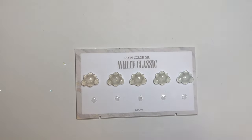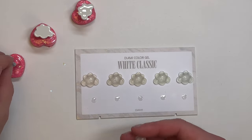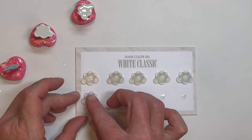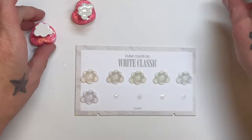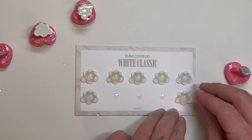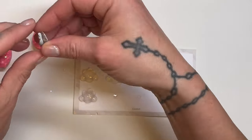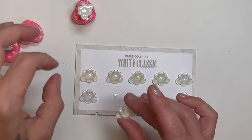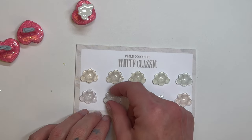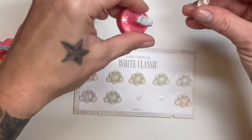These are just so cute. I'm happy with them. I don't necessarily think they're a necessity, but if you can afford it and you want something a little different that you can use instead of just your regular old white, I think they're awesome. Obviously, if you don't want to spend the money on it, take some white gel polish and mix a little touch of whatever color you want to make a lighter version of. And you can make your own. But I really like them.